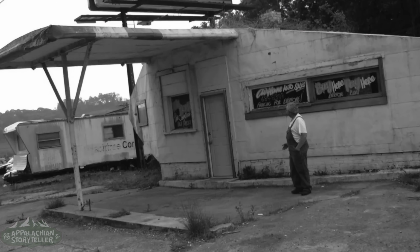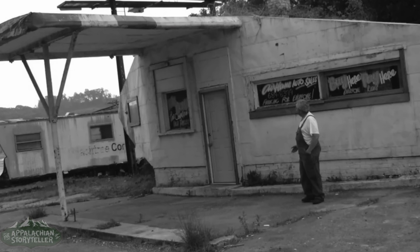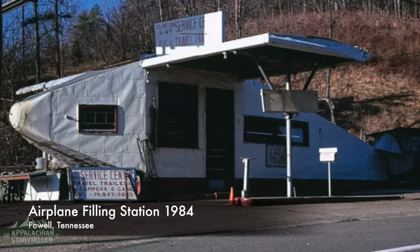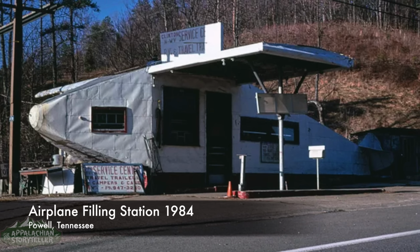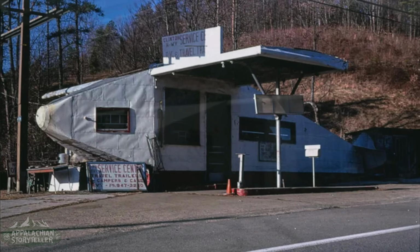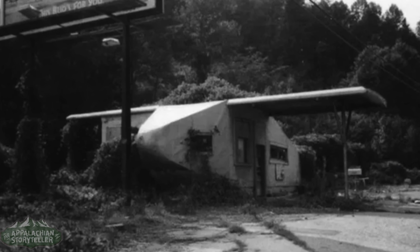The gas station closed in the 1960s, but the airplane went on to serve as a liquor store and a produce stand, a bait shop, and a tackle shop, even a used car lot. Heck, it was even rumored to be a moonshine still at one point. But for a long time, it sat abandoned on the side of the highway.